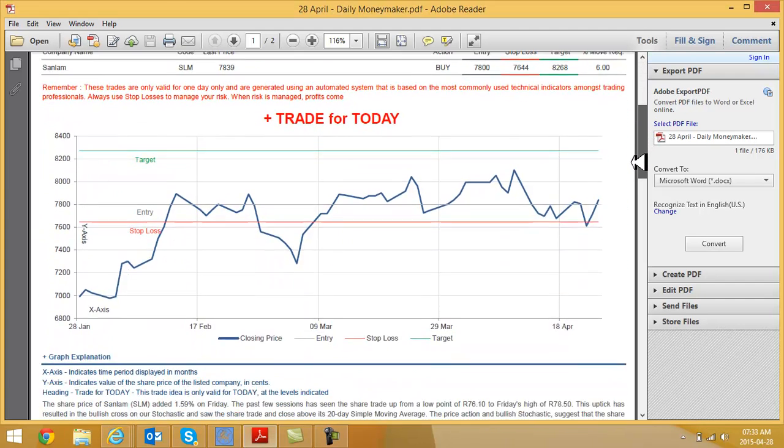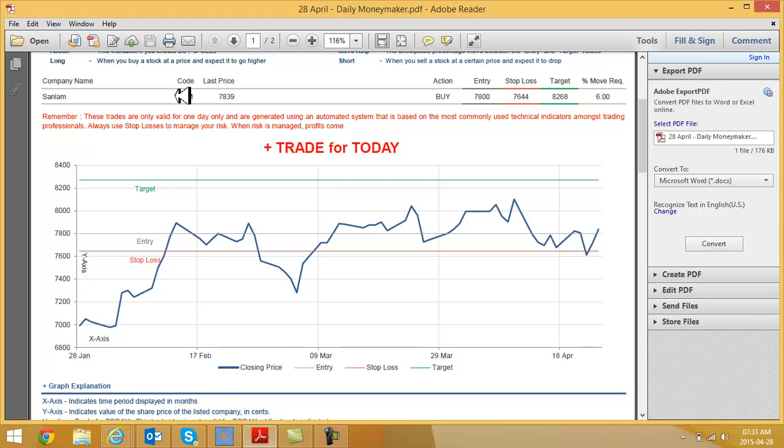The trade for the day is called Sanlam and the code is SLM. Last traded price was 78 Rand and 39 cents. The action on this trade is to do a buy. The objective is to buy from the grey, the green line. Entry 78 Rand and your target 82 Rand 68. Stop loss to be used 76 Rand and 44 cents.